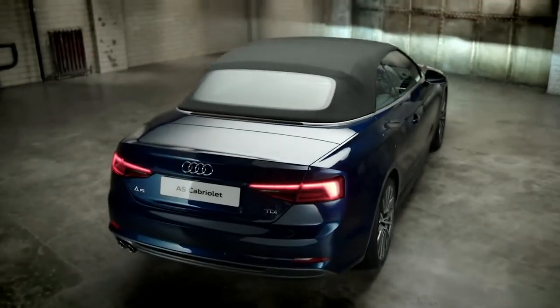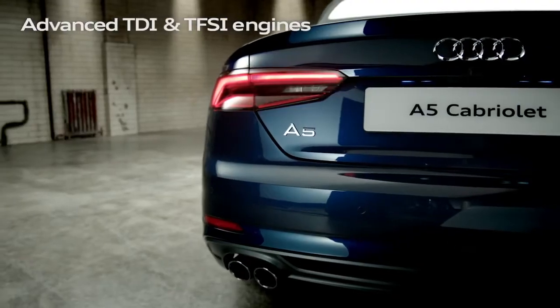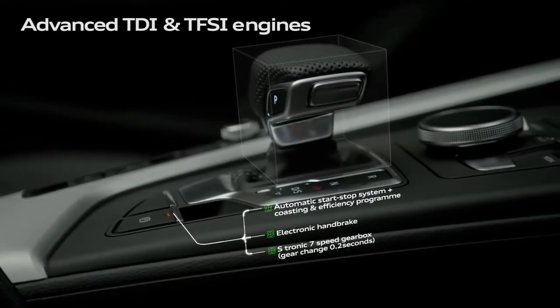The Audi A5 Cabriolet is available with the latest 4- and 6-cylinder engines, and using TDI and TFSI advanced technology from Audi, you'll get better performance, efficiency and safety.